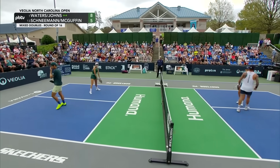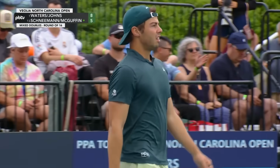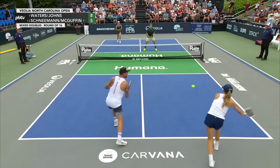Ooh, McGuffin stands tall in the firefight. Left side, Waters testing his body, gets the ball right back. Yeah, she dinked once when she was on the left side. She almost always loves to pull the trigger quickly when she finds herself rarely on the left in mixed doubles.